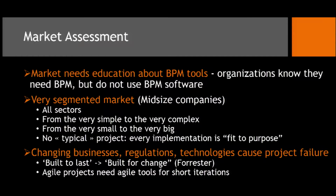One of the main important points in our market assessment is that we see many projects fail because of changing businesses and changing regulations. I think Forrester coined those terms: a decade ago we had applications built to last, and now they need to be built for change. I think this is very true also.